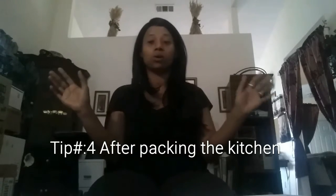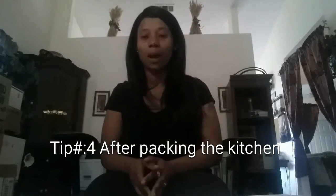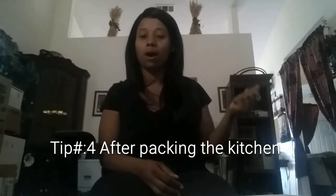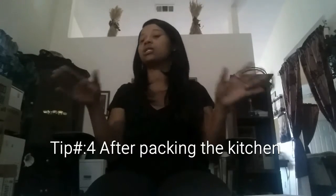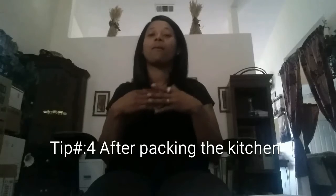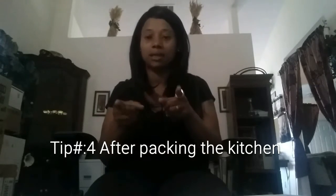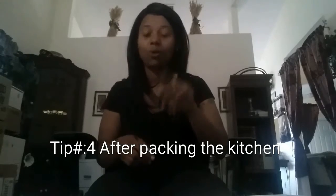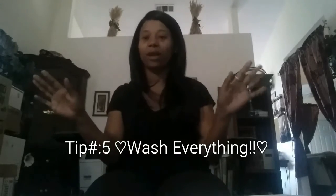I've already packed up my whole kitchen, and I don't want to go through washing a whole bunch of dishes. I did leave out a few pots so that way I'm able to cook the meals that I need, some of my favorite pots that I use. But all dishes and cups are put away, and I have paper plates and cups and things like that, so that way we can easily just throw them away. But like I said, when I go back to number 2, make sure all that trash is out. Tip number 5, which is wash everything.